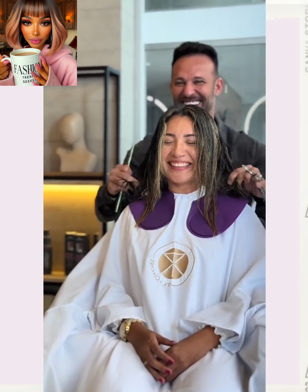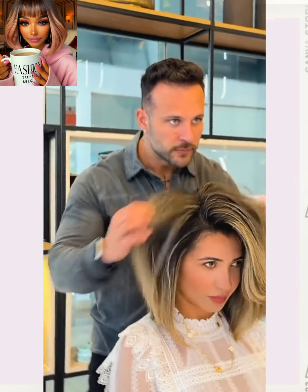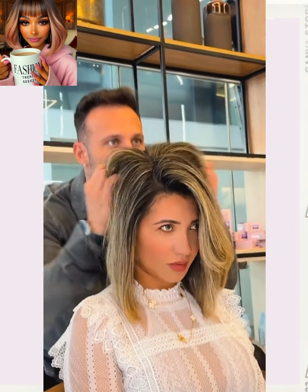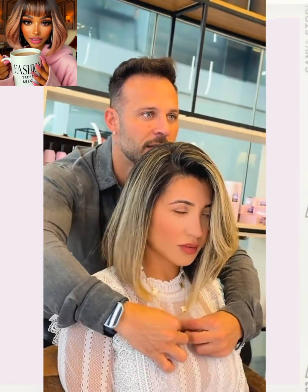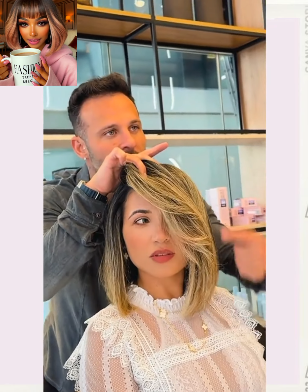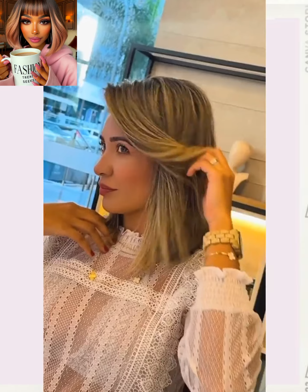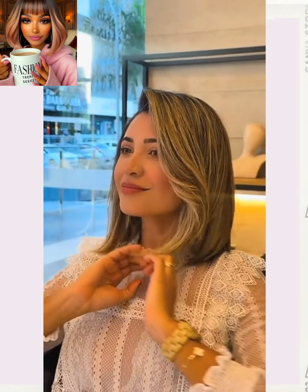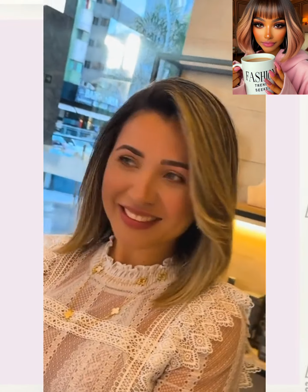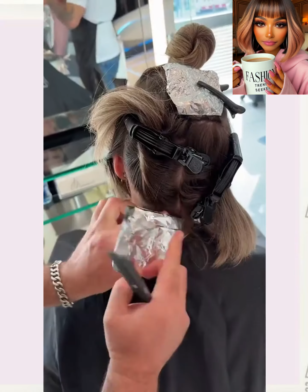So here we have another bob makeover. Oh, gorgeous. Her hair is so thick. Absolutely beautiful bob. I love the way that the color looks too here.